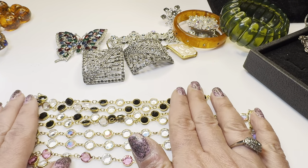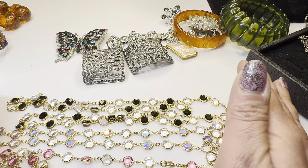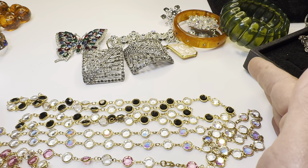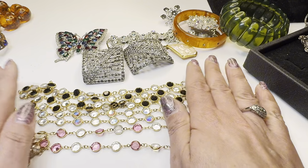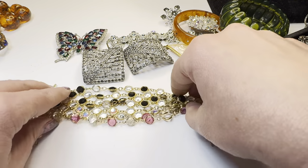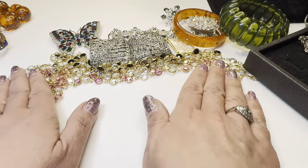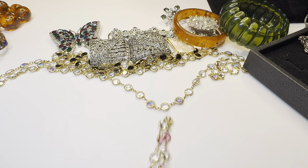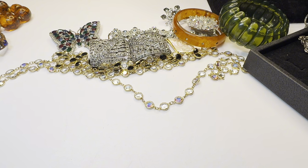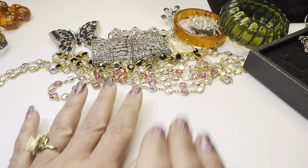The other two are black and white, AB, and clear. I don't know, but they're all just so gorgeous. I love bezel necklaces, and I will continue to pick them up. So I have those bezel necklaces. And let's just measure the pink and clear, just in case it's a different length. I don't think it was, though. No, it's also 34 inches. So who knows?